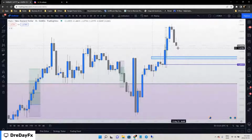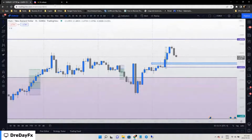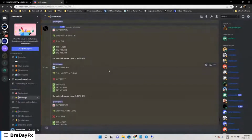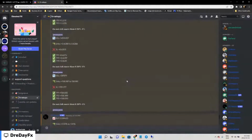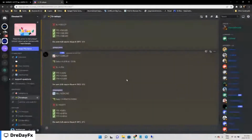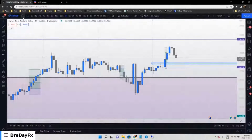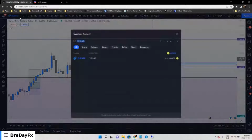This is a pretty good setup here based on market structure overall. Okay, perfect. So I'm just gonna go back here on trades that we sent out. Let's look at GBP USD.